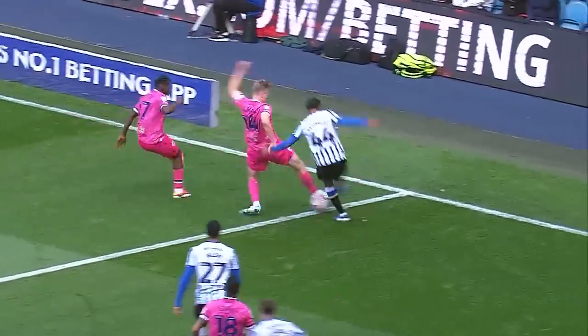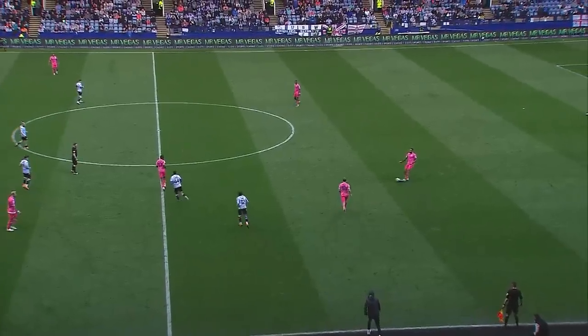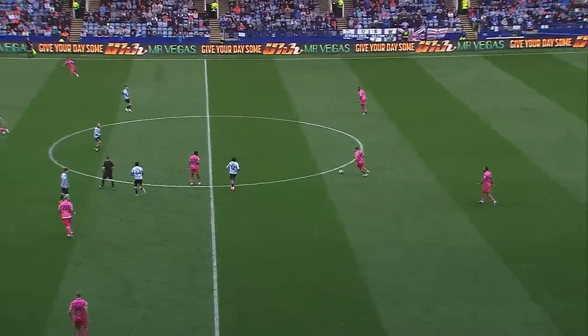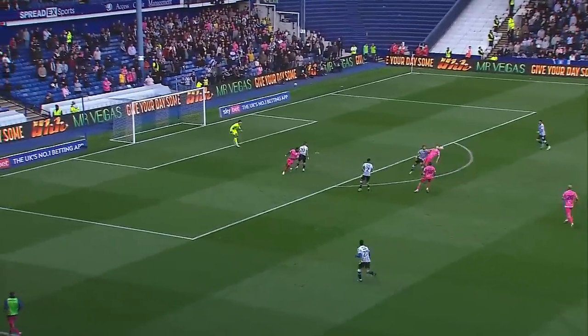Wednesday are fashioning more chances today than I can remember in a long time. And it's partly because West Brom keep doing this, playing from the back, and Wednesday catch them out. We'll be happy to let them keep doing that, because it has presented opportunities more than just the 2 goals they've scored. That ball over the top, though, needed to be cut out. It was.